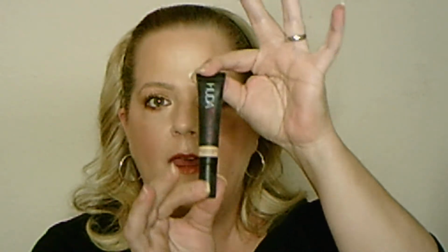And then I gave this a shot. I love it. It's the Huda Beauty Concealer. I was a little hesitant about buying this because it is a matte finish. It's the Overachiever Concealer. Excuse me. But, oh my gosh, you would not believe a little tiny drop of this goes a long way. It really does conceal everything.